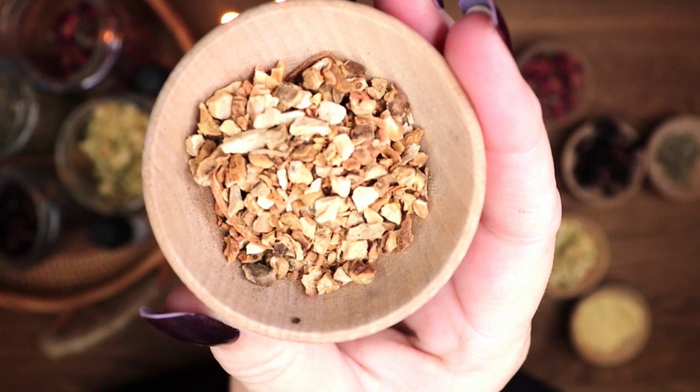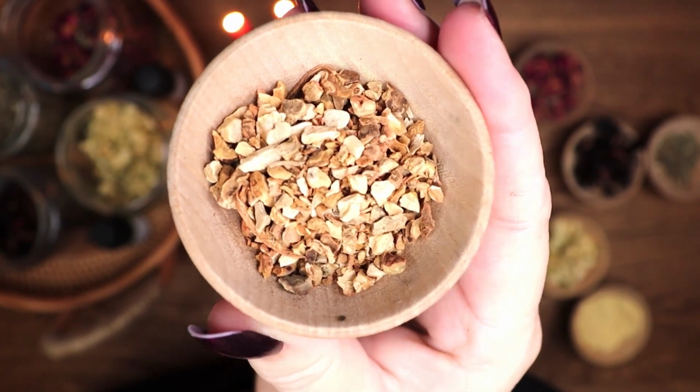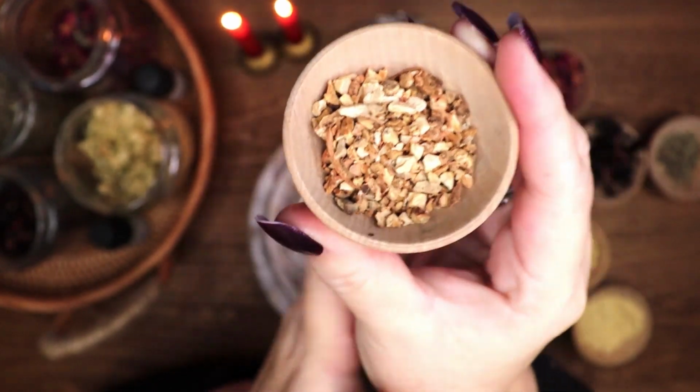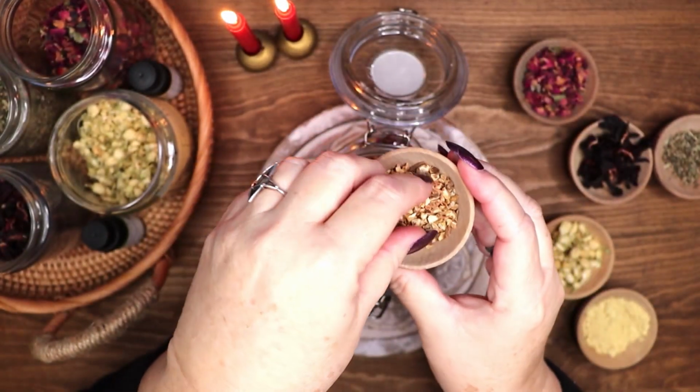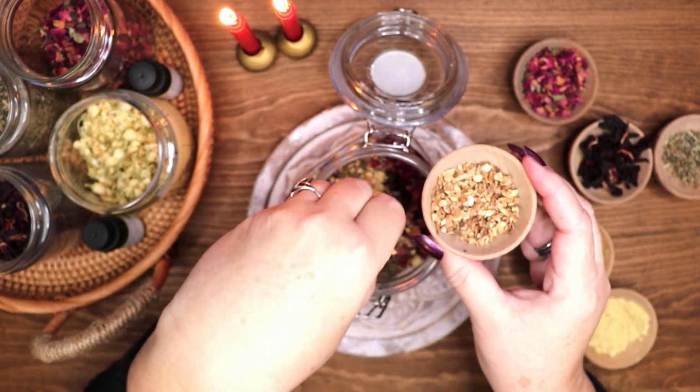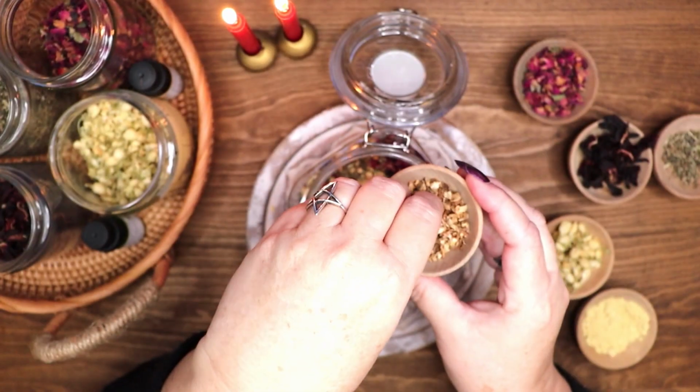The next ingredient is orris root. This plant is a powerful aphrodisiac used in magic for attraction and control. Orris root is often used to attract a romantic partner, as well as to strengthen the bond between two people.